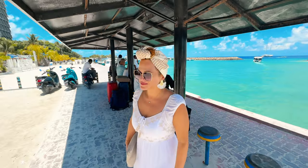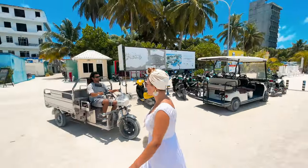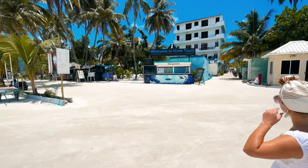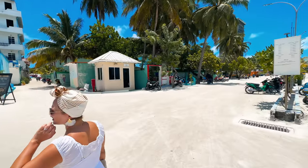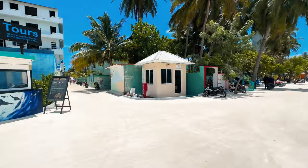At this time right now it is just noon, so basically all the tours are probably gone by now and out doing their thing. You will notice the streets are kind of bare and empty. Again, a lot of people are out doing excursions. This is what this island is known for.